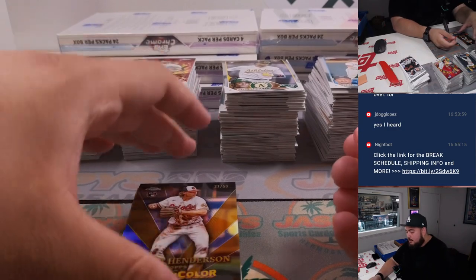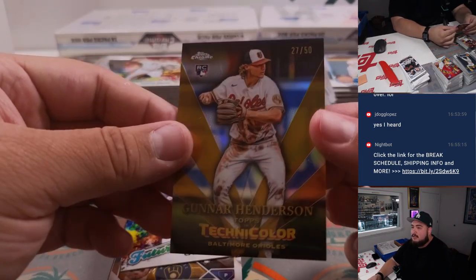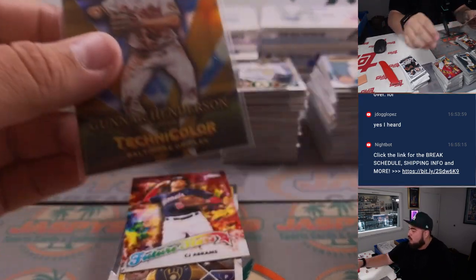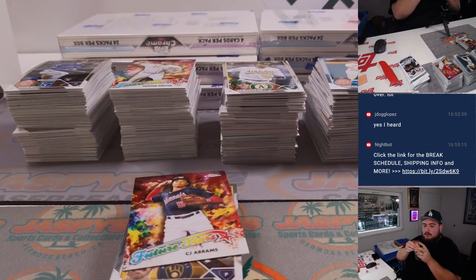Well, let me just leave this one up here, but nice Gunnar Henderson right here, guys. Look at that. 27 out of 50, Technicolor gold. Nice one there for the Orioles.